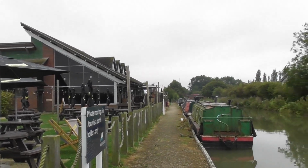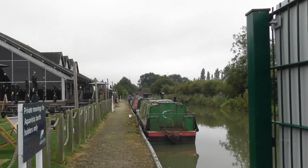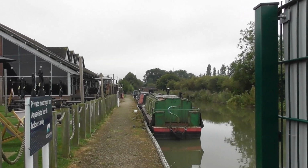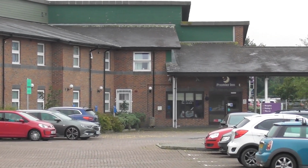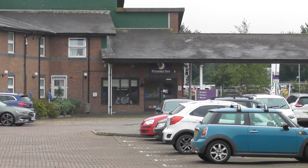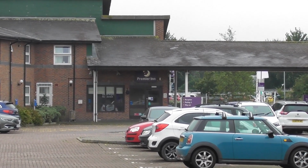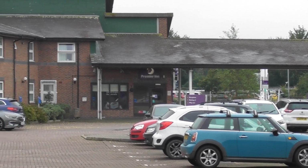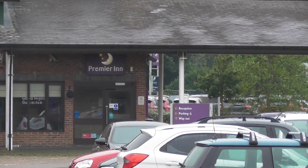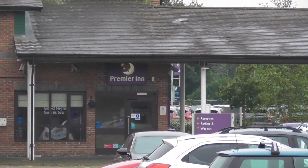And these also are Aquavista private moorings here. Then next to the Brewers Fayre there is a Premier Inn, which is quite handy if you've got folk who want to come down and visit the marina and stay overnight. It's certainly something that would be useful to me and to my friends and family.